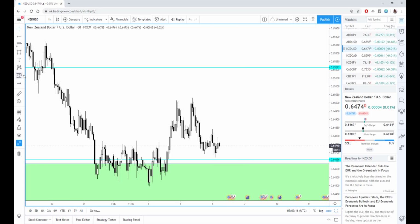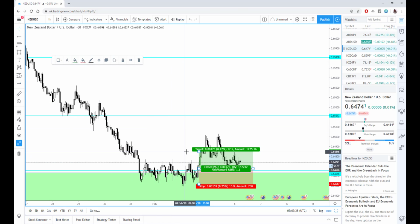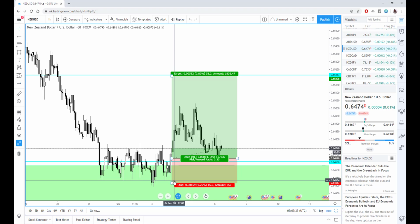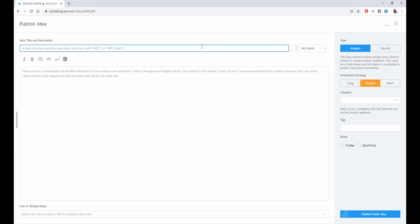Okay, so the entry, we've already been to the entry. The target is there. So we have a 3.3521. Okay, and that's where your stop should be, and that's the target. So let's publish this live.